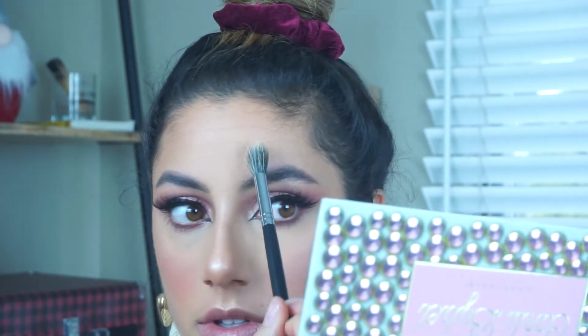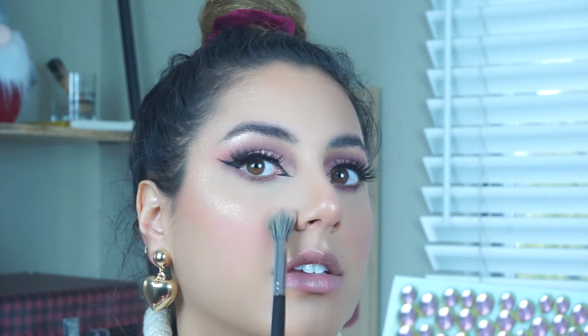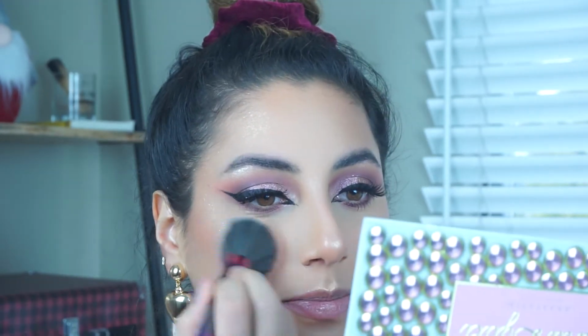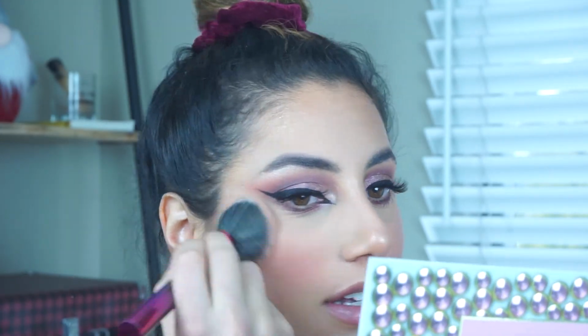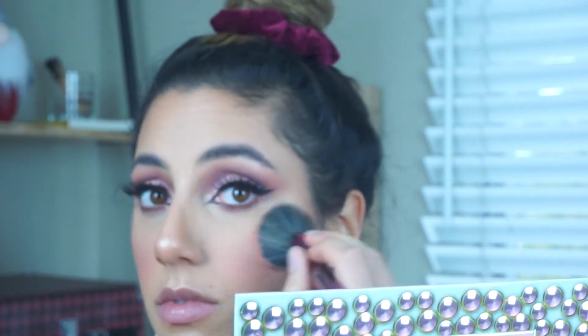I always highlight my temples. And I do like to drag my highlighter into my cheeks, where my blush is, and then I take the brush that I used for my blush and I just blend in the highlighter and the blush. I love an out of this world highlighter, so I don't feel like I need to blend it in so much to the point where it's barely there, but I just like to give it a little blend so it looks a little bit more put together.